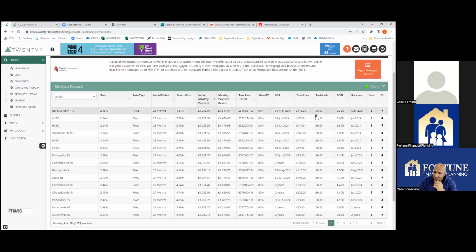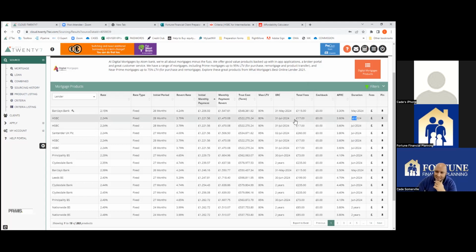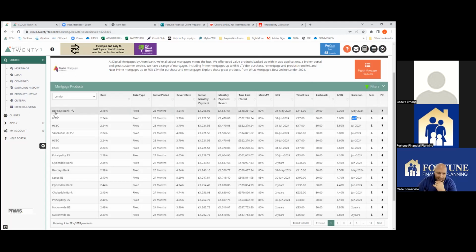LTV, things like fees and cashback. So you'll see that there's minimal fees for each individual product here. We click on this little pound sign over here, it will tell us what that fee is in relation to. So it's a CHAPS fee, which essentially is for transferring of funds, and a discharge fee when the client pays that mortgage off of £80. So there's no product fee, there's no lender fee, there's no arrangement fee, there's no valuation fee. And that's the same for each individual product down here.